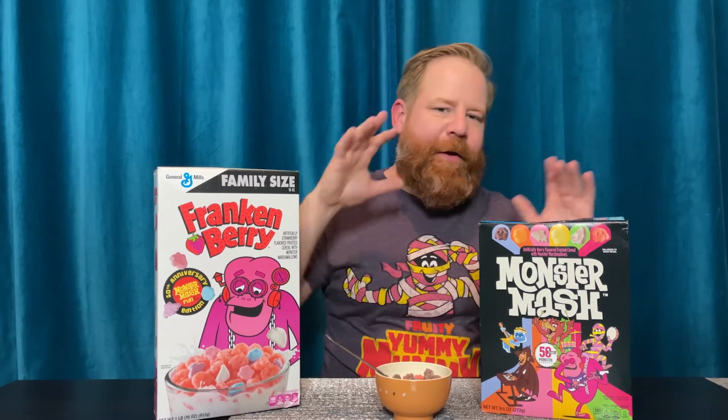So I would much rather have Frankenberry or Boo Berry or Count Chocula on their own. They're good, but they don't have the flavor profile on their own. So I would pick it up if you can get your hands on these. I actually had to order them online. They're hard to find in the store. So if you can get your hands on them, give them a try. But if you can't, these are available all over the place, so you're just as good getting one of those.